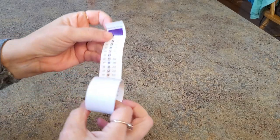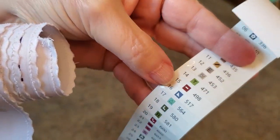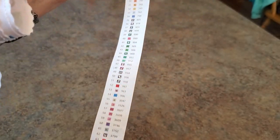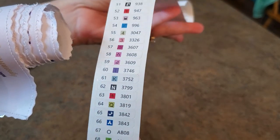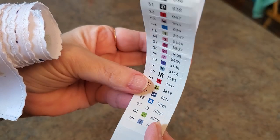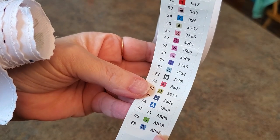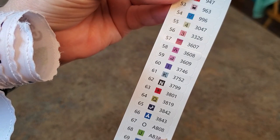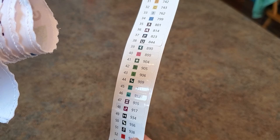Okay, here's our little strip of stickers. Okay, and these are pre-cut. Can you tell the difference? These are pre-cut here. These will peel right off. All right. 69 colors. Whoa. This one only has 3 ABs, but hopefully there's a lot of them. I think this is their white. A white, a green, and a blue. Can you see some of the colors, the symbols? So these are pre-cut.